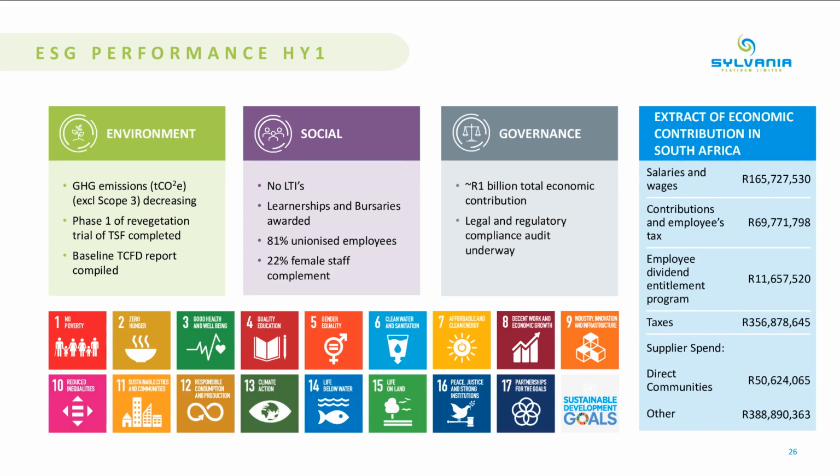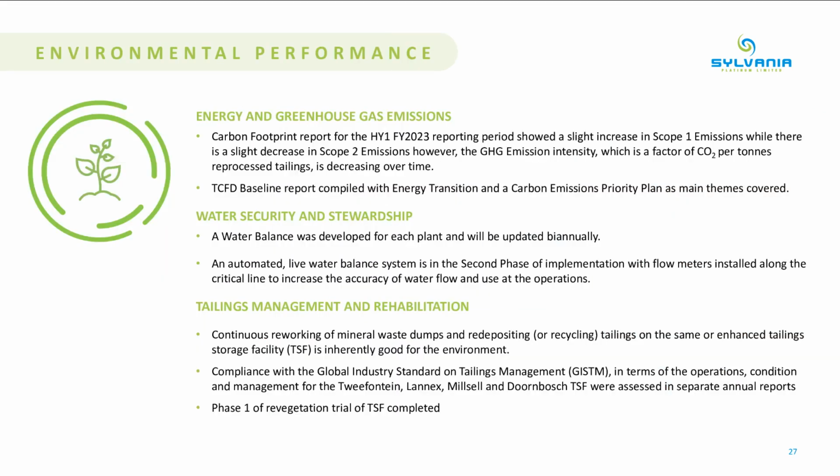Moving on to our ESG, this slide just gives a snapshot of some of the ESG progress for the reporting period and the 17 UN Sustainable Development Goals that we apply to our ESG policy. On the environmental side, we've received our carbon footprint report for the half year, and we also developed water balances for each plant. We're in the process of implementing additional water flow meters to improve accuracy of water flow monitoring at each of the plants.